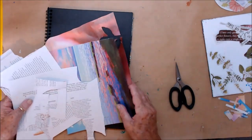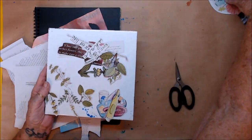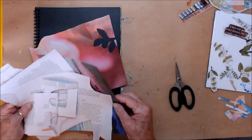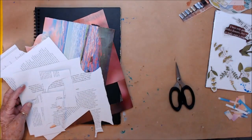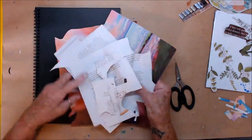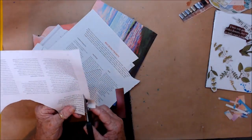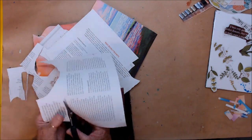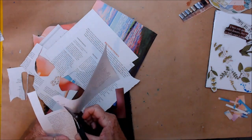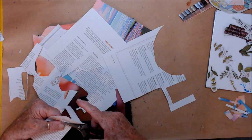Right, well, I'm back and I have cut out all my little bits and a couple of bigger bits here, so that is all the pictures that were in there. And this is what I'm left with to make a background, except for all the little tiny bits like this that I threw away. Right, so let's just take out some bits of words. They don't have to mean anything. Just to give us something for the background that's a little bit different.